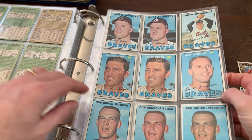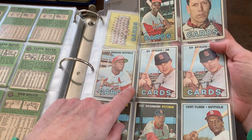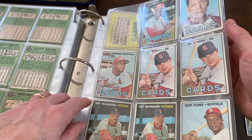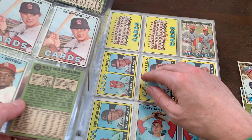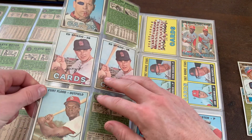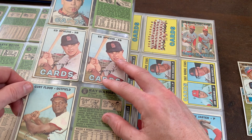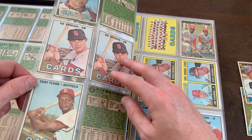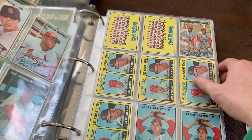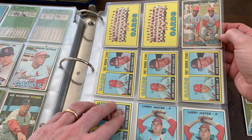So you're still getting some good names here. Here we got Lou Brock. Little miscut on the card there, and only one of them. Someone drew a black eye all over that guy. What year is that? Oh, he's been 6 years already, huh? So well into his career at this point. You got Lou Brock and Curt Flood in the Cardinals.